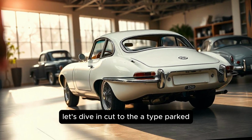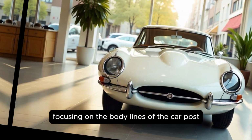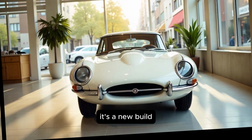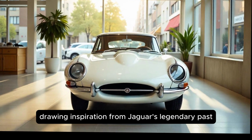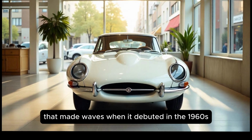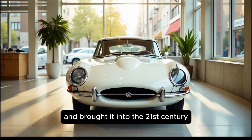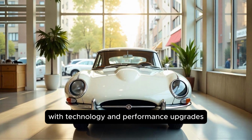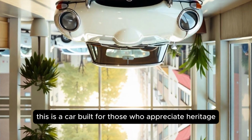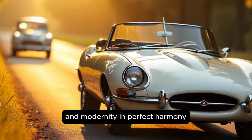Let's dive in. This isn't a restored or recreated version of the original E-Type, it's a new build, drawing inspiration from Jaguar's legendary past. They've taken the iconic design that made waves when it debuted in the 1960s and brought it into the 21st century with technology and performance upgrades, but without losing that timeless look. You can tell this is a car built for those who appreciate heritage and modernity in perfect harmony.